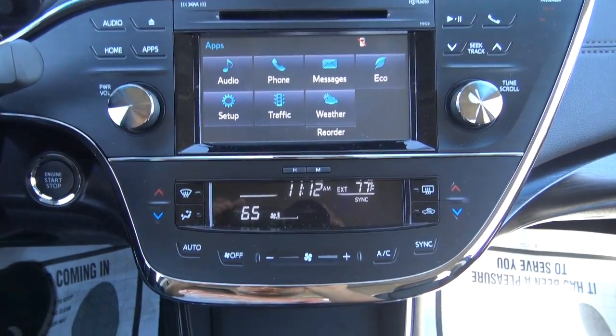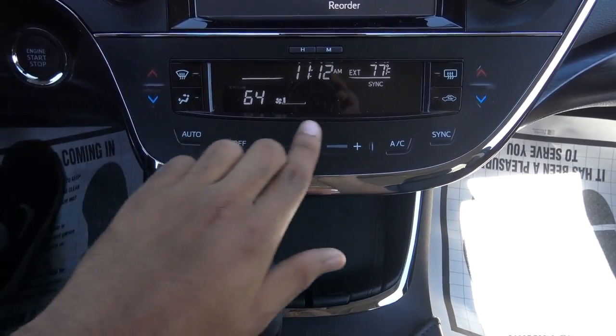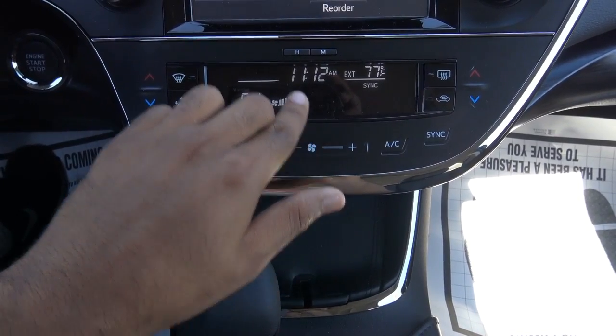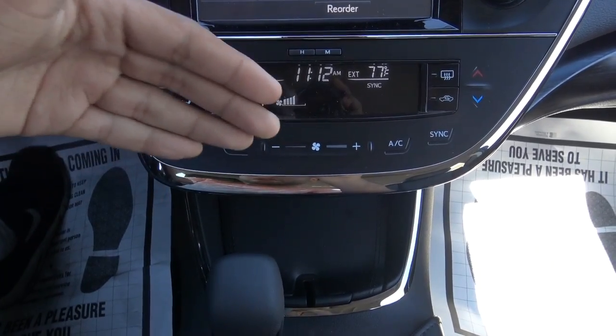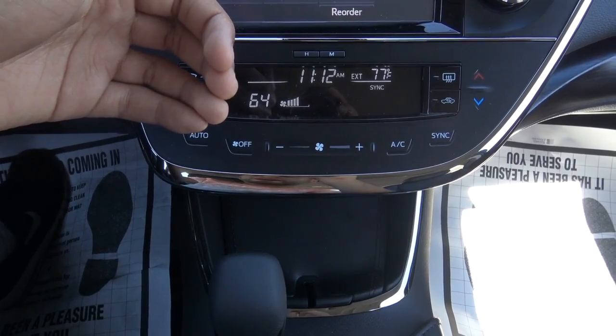We do have dual zone automatic climate control. You can adjust the temperatures right here, and the touch sensitive buttons do work fairly well. And you have your fan speed levels, exterior temperature readout right here, as well as your digital clock. You can also go for a tri-zone automatic climate control system on higher end trim levels for the Avalon.